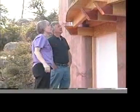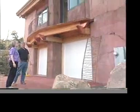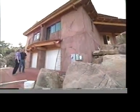Though poured earth is more expensive than conventional methods, Jan and the Arneys say the investment is worth it. Not only do they expect low utility bills, but a home that suits Arizona's desert landscape.